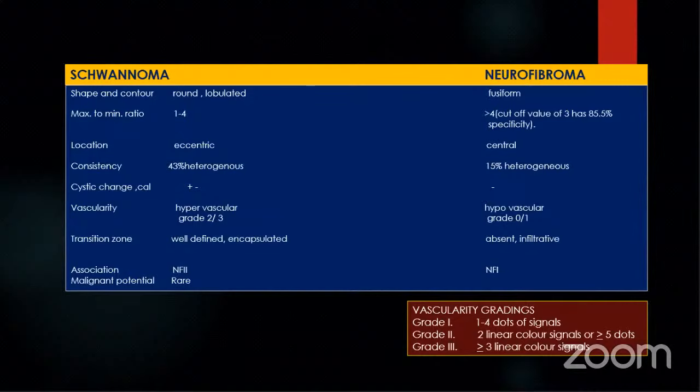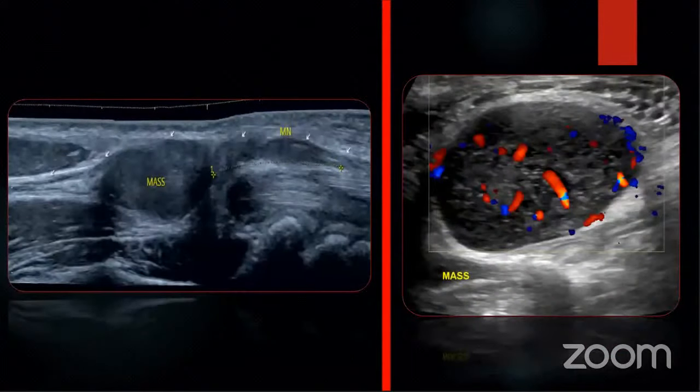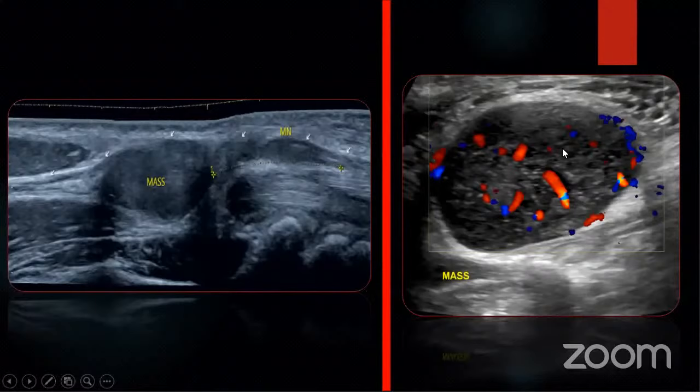So what is the harm if we try to find out the type of the tumor or what it is? For example, here is a typical neurofibroma. It shows a central entry of the nerve into the mass, and it's going out with a long transitional zone, so we cannot find a well-defined border of the mass. On the other hand, a schwannoma is well encapsulated, with cystic change, and shows high vascularity.